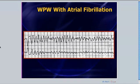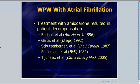So we reviewed the literature, and it turns out that the only published literature on amiodarone in rapid AFib and WPW shows adverse consequences. These are just some of the case reports that are out there. This last article by Tiang Ellis from some folks down at LA County, including I think Mel Herbert, was a nice review article that talked about a lot of these case reports.